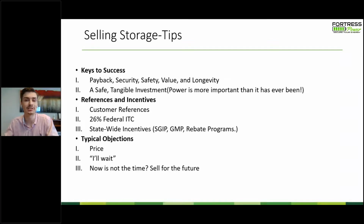Some typical objections that I get, I always smile at the price objection, as that is probably the objection of objections. I like to always mention that the sooner you invest in something like solar and solar battery, the more you'll reap the benefits of it. People will probably say, well, it's too expensive and I'll wait till the price comes down. And I like to mention that's fine, but the longer you wait, the less you're actually benefiting from investing here and now.